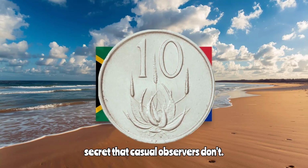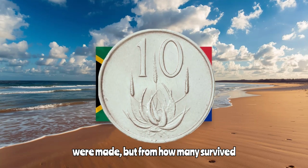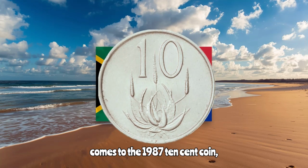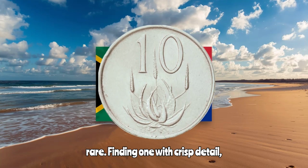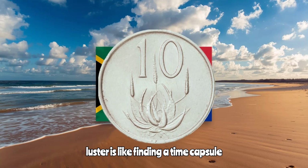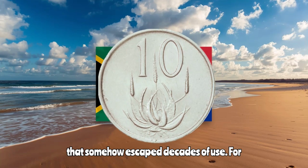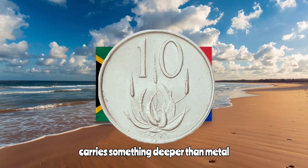Collectors know a secret that casual observers don't. Rarity doesn't come from how many coins were made, but from how many survived in exceptional condition. And when it comes to the 1987 10-cent coin, survival in high grade is incredibly rare. Finding one with crisp detail, strong strike, clean fields, and original luster is like finding a time capsule that somehow escaped decades of use.